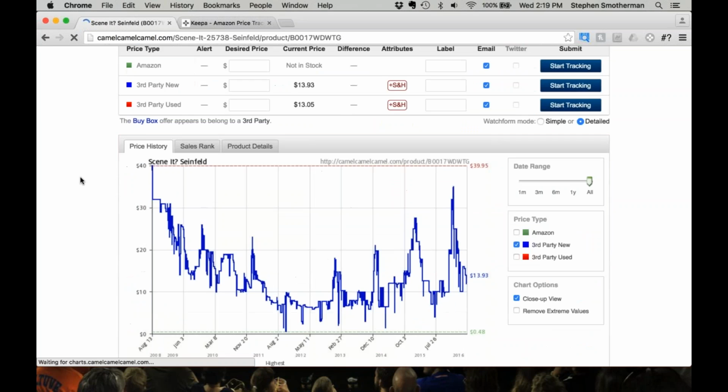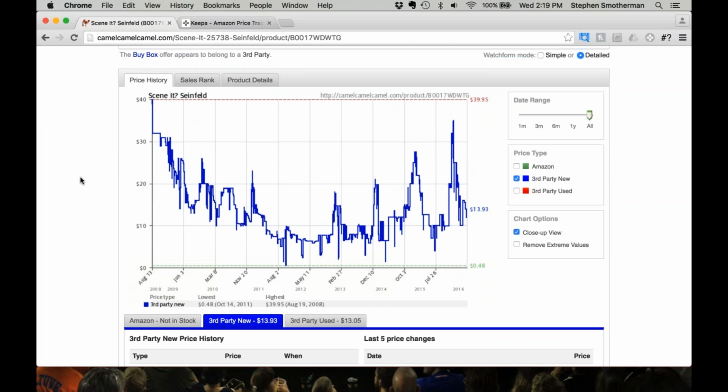And as you scroll down, you will see this graph. And when you're looking at Camel, let me show you the quick and easy way to understand it. On the left side of the screen, you've got the price from $0 to $40, and depending on the item you look at, the price might go up from $0 to $200. But on this one, all we need to see is between $0 and $40. On the bottom of the screen, you can see the dates, and underneath the dates, you can see the years. So you can see that Camel has been tracking this item since August 13th of 2008, and that's awesome.